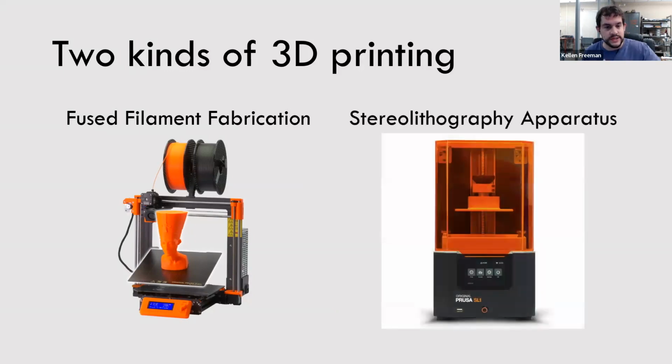The other kind we don't have is called stereolithography apparatus, or SLA, more commonly. This uses instead a liquid resin that cures with the UV light, and it allows for a different type of print.